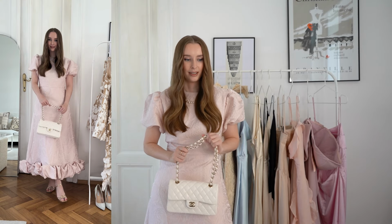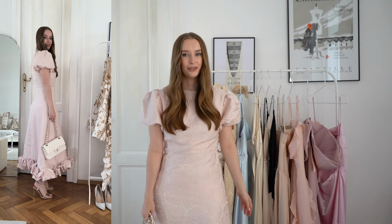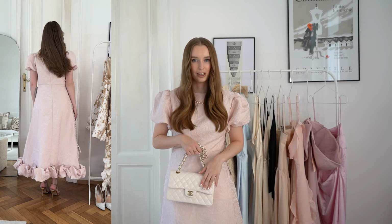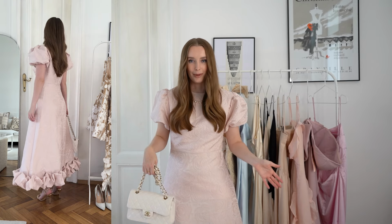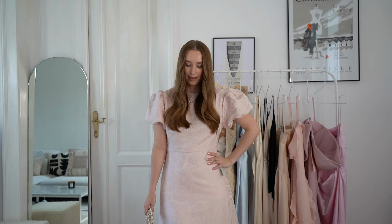The question is just which color of the dress I will pick, and then depending on this I will choose a bag, but it will probably be one of these two. Yeah, and other than that, I again combined it with my golden Zara heels because they just perfectly match the hardware of my bags. Let me know how you like this one. I would be really curious about your opinion because I think this is a very special dress.